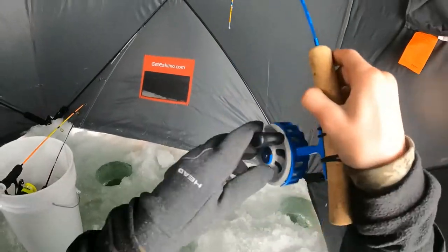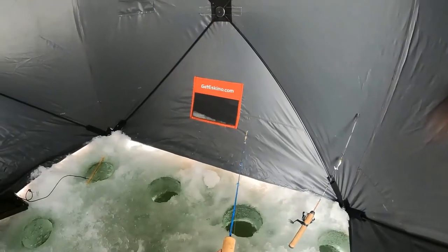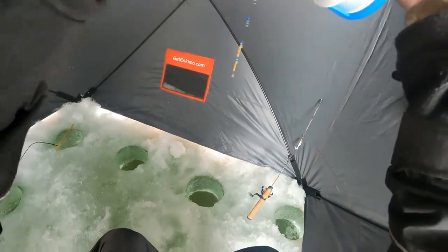You can't tell me the air. Oh, yeah, fish on. Fish on. Little lift, lift, lift. Oh, got him. Got him. He hit that on the rise. Oh, it's a nice one.